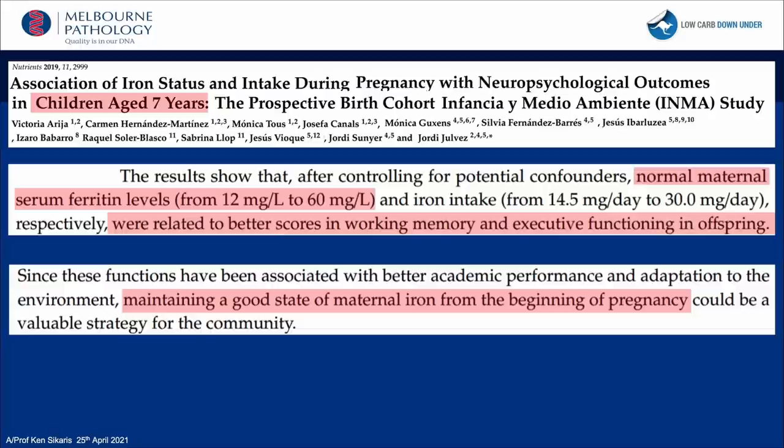Well, people have shown if you can maintain a normal ferritin level in women, their seven-year-old children will perform better academically and socio-cognitively. So these have long-lasting effects on children. In utero effects probably have effects in children after life. So these are really important issues, and I am struggling.